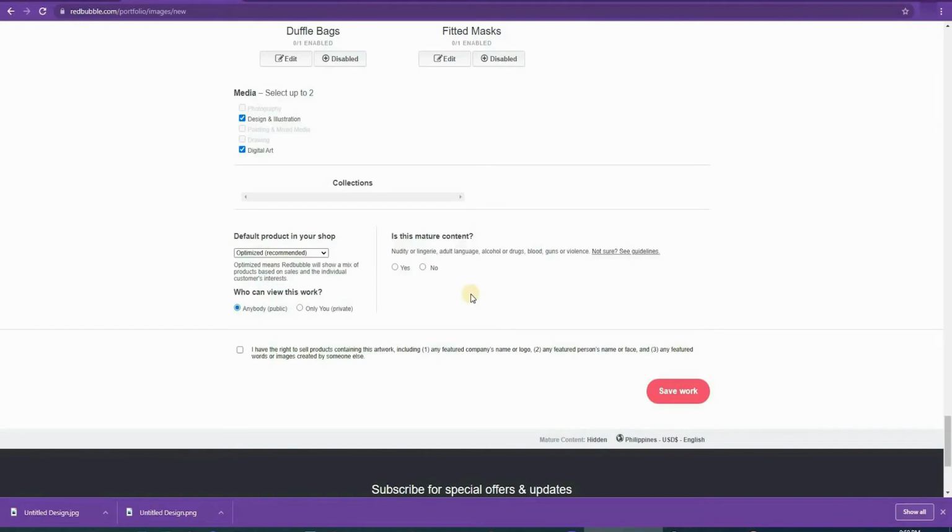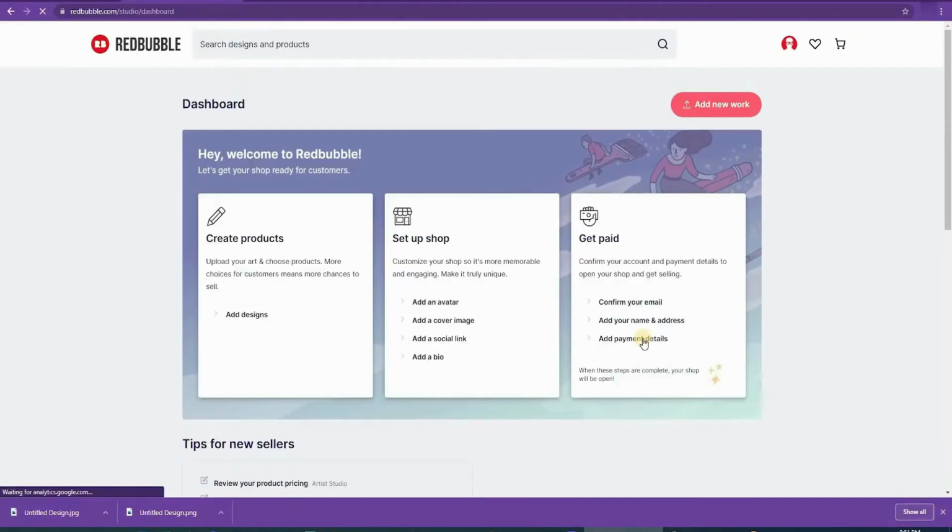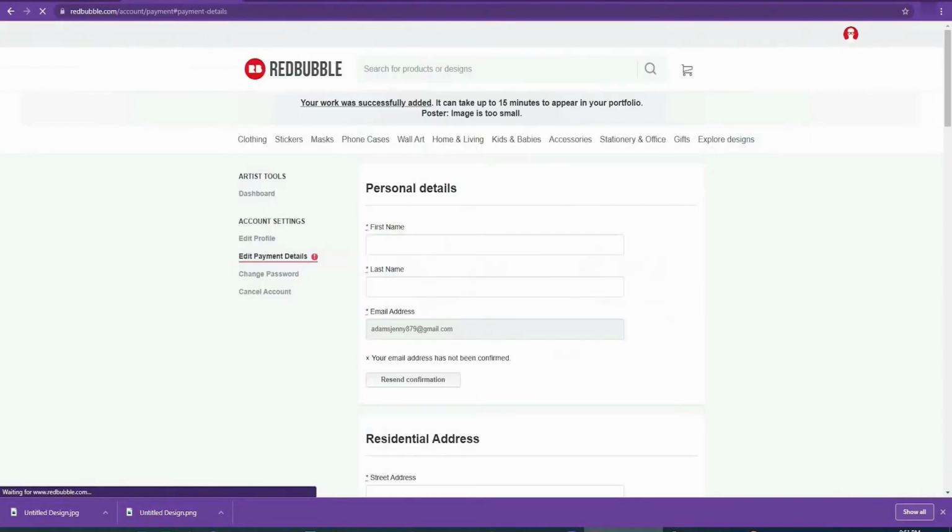Finally, under adult material, be sure to choose No, after which you can agree to the terms and conditions and save your work. They are now processing, and as you can see, it just takes a few seconds to create. You're nearly ready to sell, so congrats! You may enter your payment data and set up your payment choices for the time being. You may set up your funds to be deposited into your bank or PayPal account right here.